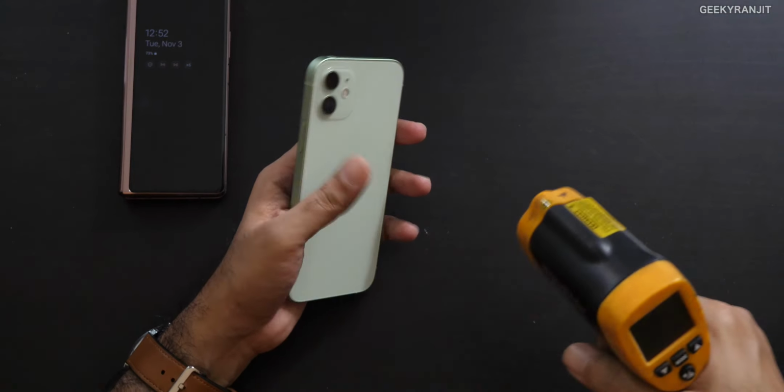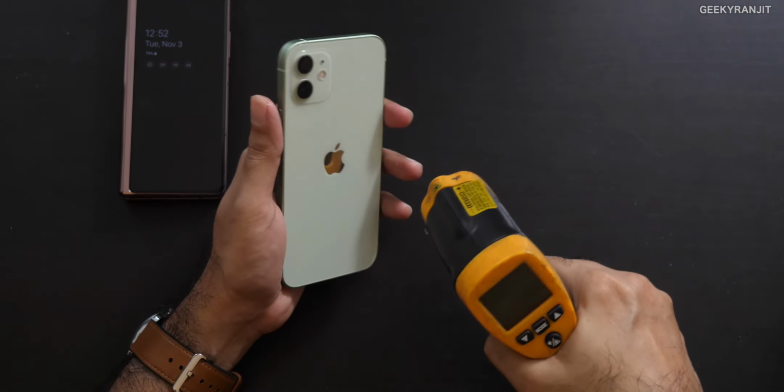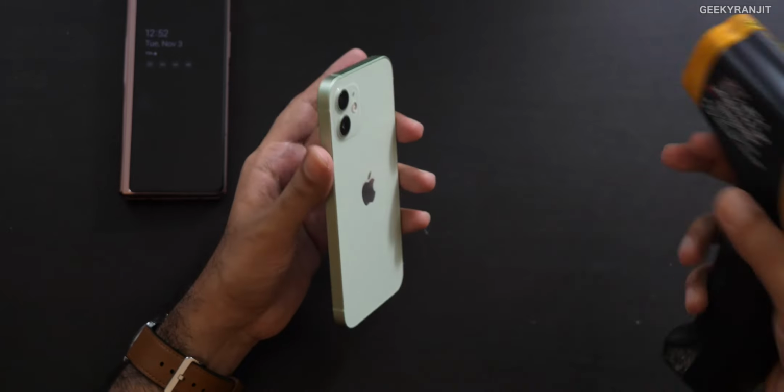And I also have this temperature gun. I hope it works. The temperature is about 25 degrees Celsius, 25.5 as of now. Let's see after continuous gaming how it affects.